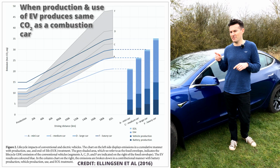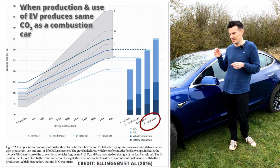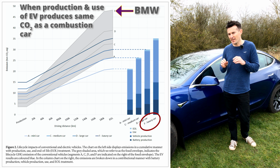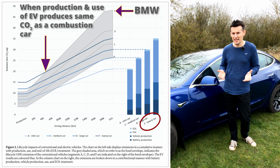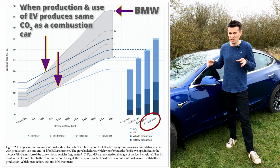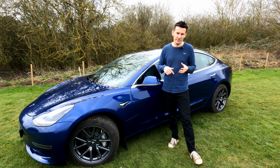And in fact, the bigger the EV, the quicker the break-even point because of the inefficiency of driving bigger vehicles. So for example, the Tesla Model S, if you compared it to say the BMW 8 Series or Audi A7 or something similar in its class, that would actually break even at 27,000 miles. Whereas if you compared it to say a Renault Zoe versus the Renault Clio, then that break-even point would be 48,000 miles because the Renault Clio is a more efficient car. But this study actually was done in 2015 when the electricity mixes were different. I'd say they're a lot greener now, which means those payback figures should be significantly less.